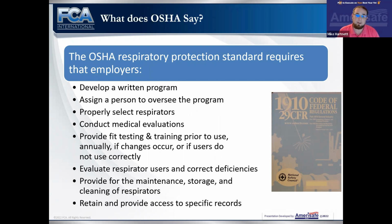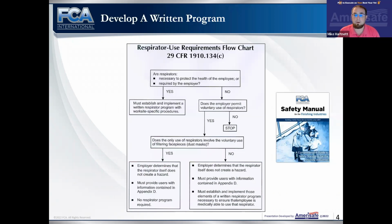Are they correctly wearing it? Are they correctly storing it? And are you correcting those deficiencies? Then we have to provide for the maintenance, storage, and cleaning of respirators. And last, we have to retain all those medical records. So let's talk a little bit about each of these. We'll start with developing a written program.